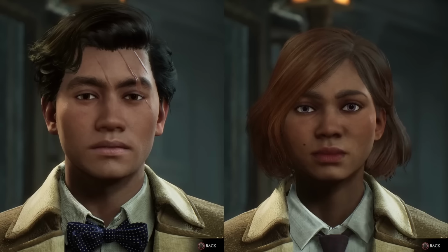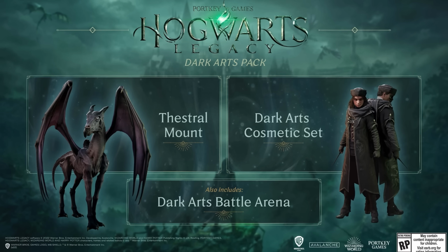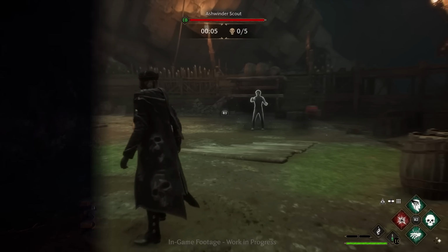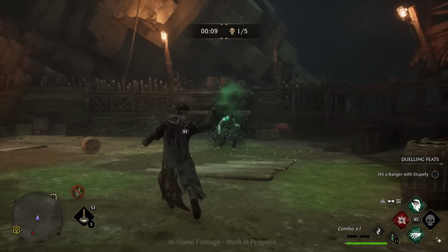Another edition that the Deluxe Edition comes with is a Dark Arts patch, which includes a terrestrial mount as well as a Dark Arts cosmetic, but the real kicker here is the Dark Arts Battle Arena, which was shown in the gameplay trailer, and it's an awesome epic battleground arena to test your skills in combat.